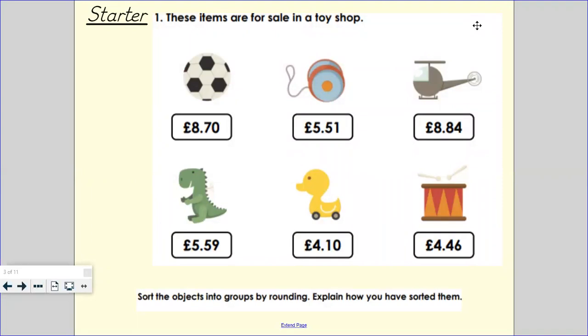Here's a little starter for you. Have a look at these items, and what it asks you to do is to sort the objects into groups by rounding, and then explain how you have sorted them. Which ones would you put together? Pause the video and have a go at that now.